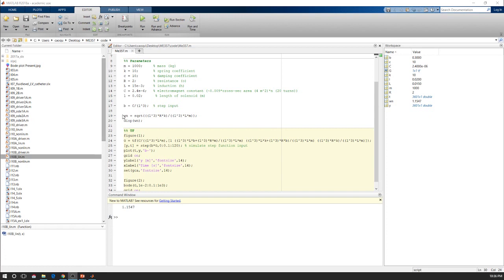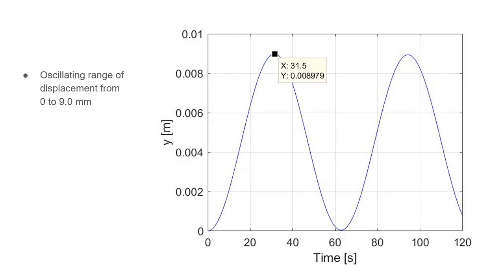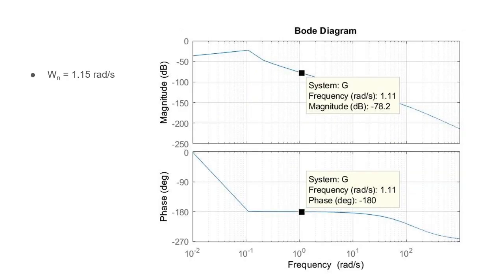In MATLAB, we substitute arbitrary parameters into the transfer function to determine the plot of the displacement between the car body and the track over time. On the plot of the transfer function, the distance y oscillates between 0 and 9 millimeters. From the transfer function, we can obtain the natural frequency, which is 1.15 radians per second. On the Bode plot, the magnitude is negative 78.2 decibels, and the phase shift is negative pi.